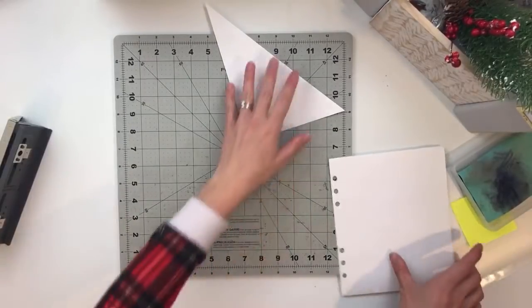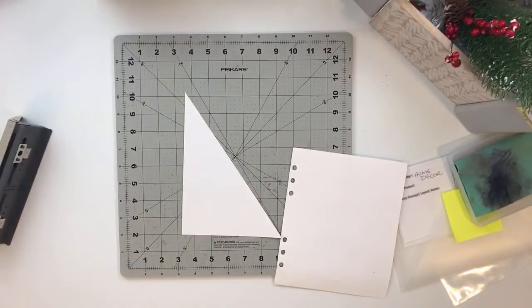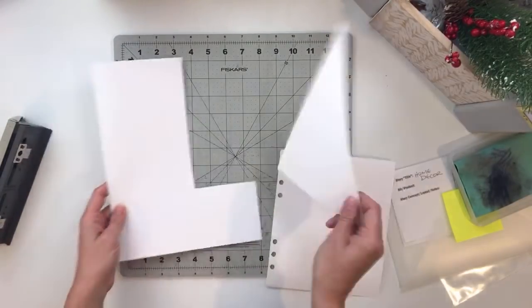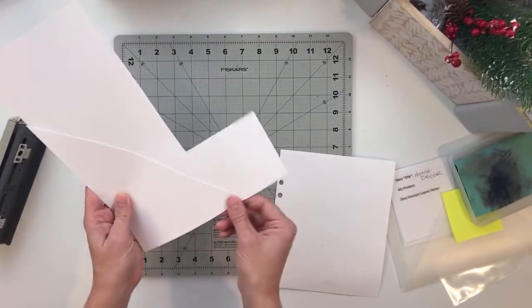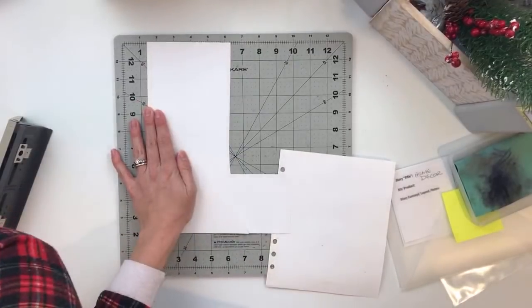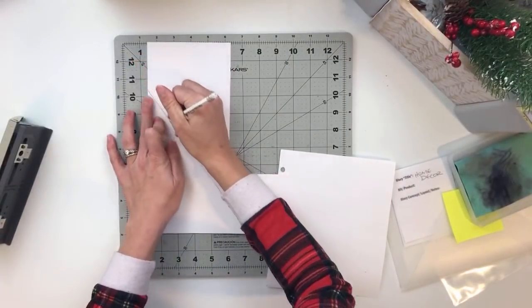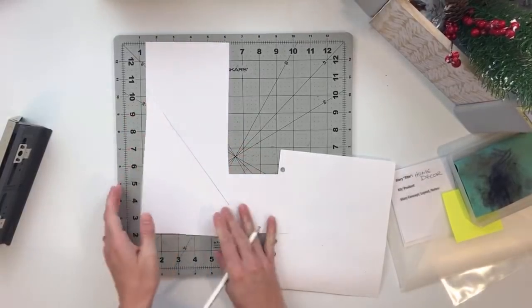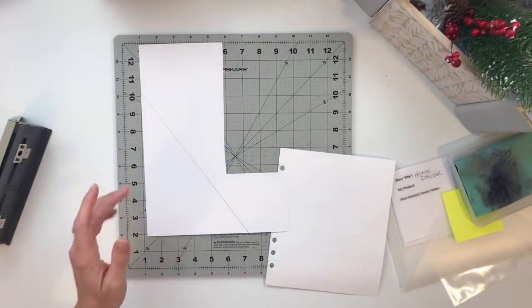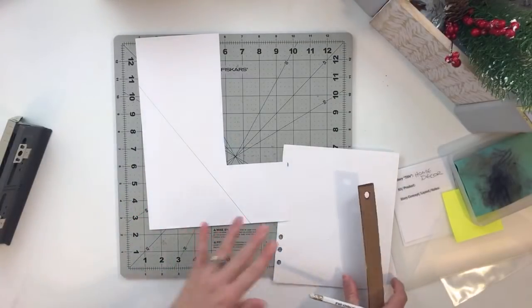Okay, so the next one I want to do, I'm actually going to grab another piece of paper. I wonder if I have a piece that's big enough. Are you big enough? Sure are. Awesome. Okay, so we're going to make one, because I actually want this to be both sides. So let's just draw this triangle, and then let's position this off.